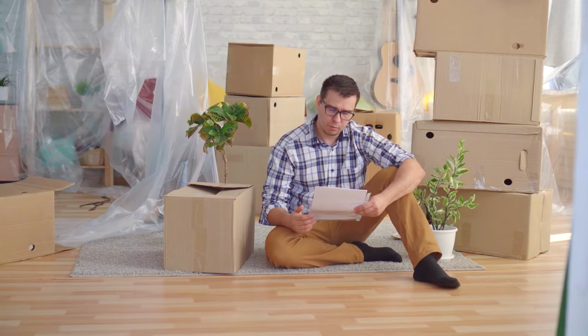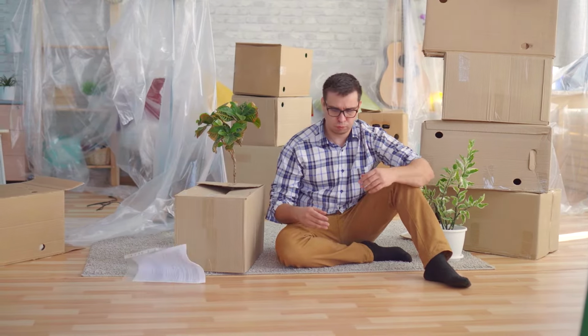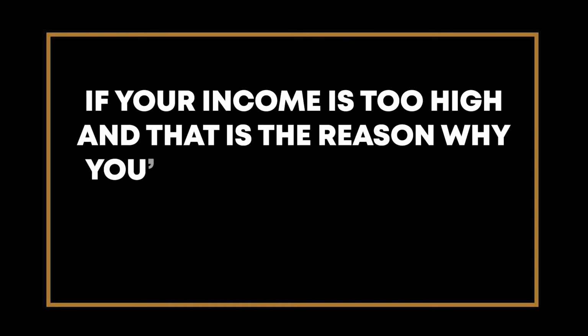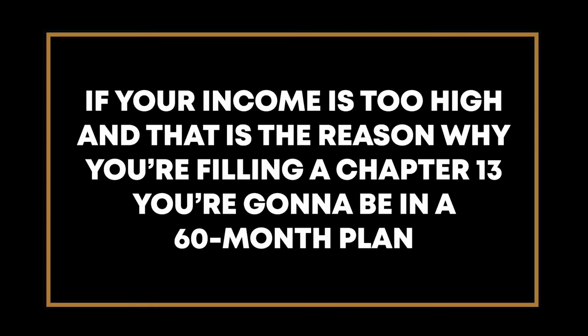A number of people do not qualify for a Chapter 7 because their income is too high. They have to look at different options like Chapter 13. Chapter 13 is also really beneficial if you're facing home foreclosure or if you're behind on your house payment. You need to get that caught up. Chapter 13 can be an option. Now, Chapter 13 is a whole different beast altogether. It's much longer. If your income is too high, and that's the reason why you're filing a Chapter 13, you're going to be in a 60-month plan. So for 5 years, you're going to be dealing with a Chapter 13 bankruptcy.